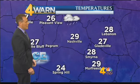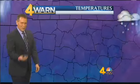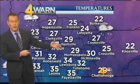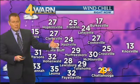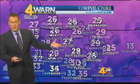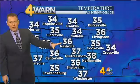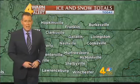Temperatures are still below freezing. We're not going to see that ice melting until temperatures climb above freezing, which it is in southern Middle Tennessee. We need that air to move its way farther to the north, which is going to be a slow process as we head through the day. Feels colder. Wind chills mostly in the 20s, along with our air temperatures a little higher in the 20s, but not above freezing until we hit maybe noon into the afternoon.